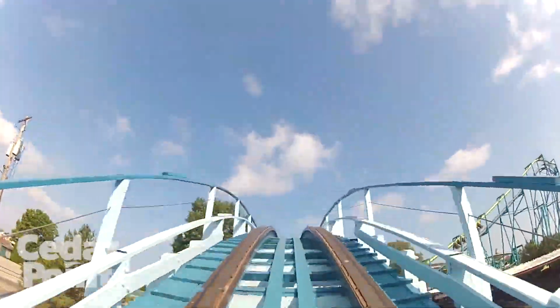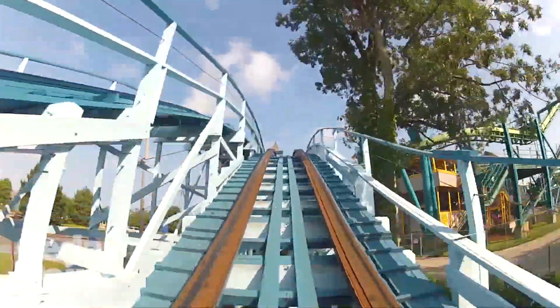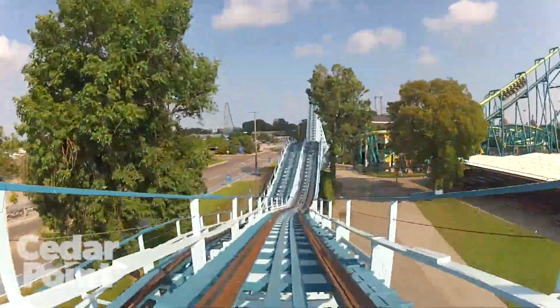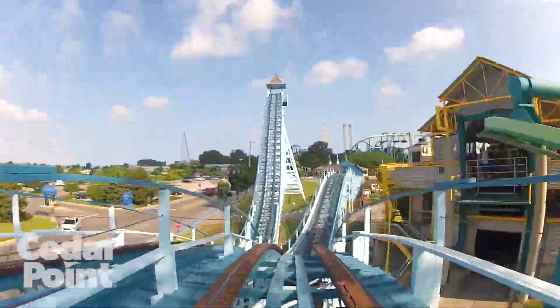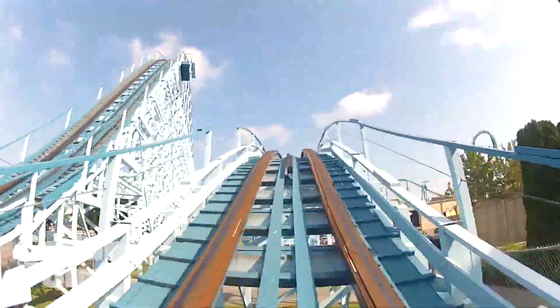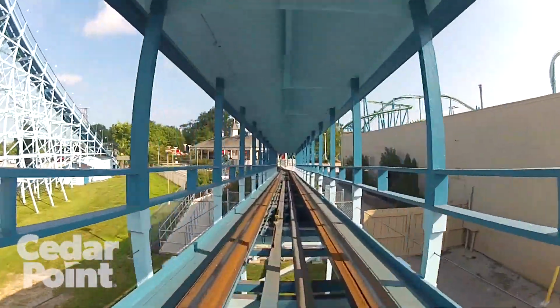You then hit a small unbanked kink to the right, which provides another little jolt of lateral G-forces, sliding you to the left side of the train before hitting another floater hill that ends in yet another unbanked tiny turn. The last little hop up into the final brake run provides even more, you guessed it, floater airtime. And that's the end of your ride on Blue Streak.